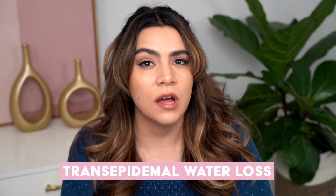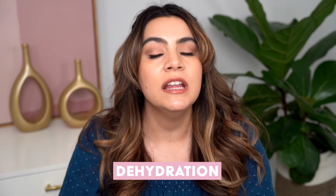But I guess the bigger issue here is that molecule sitting closer to the surface of the skin. When it's sitting a little bit closer there, it can induce a process called transepidermal water loss. That's basically dehydration, the loss of water through the skin. That molecule actually draws water from deeper in the skin, from the moisture barrier, pulling it out towards the surface of the skin. And it can evaporate off the skin because it's being pulled from the deeper, more protective layers of your skin, and it goes out into the environment.